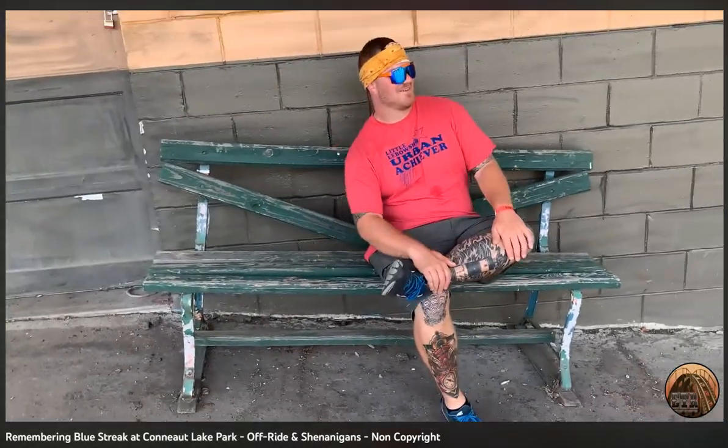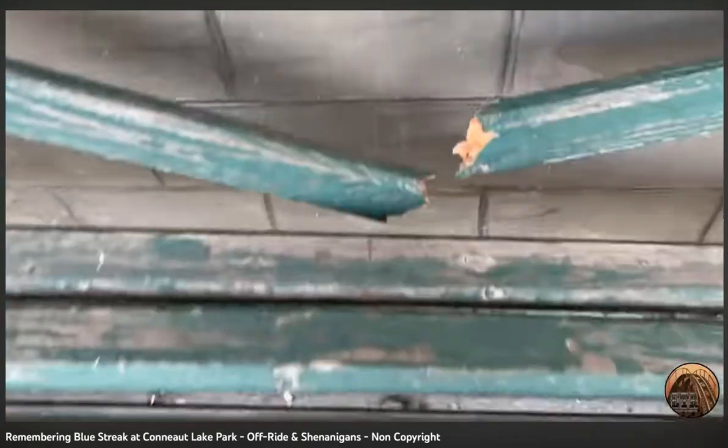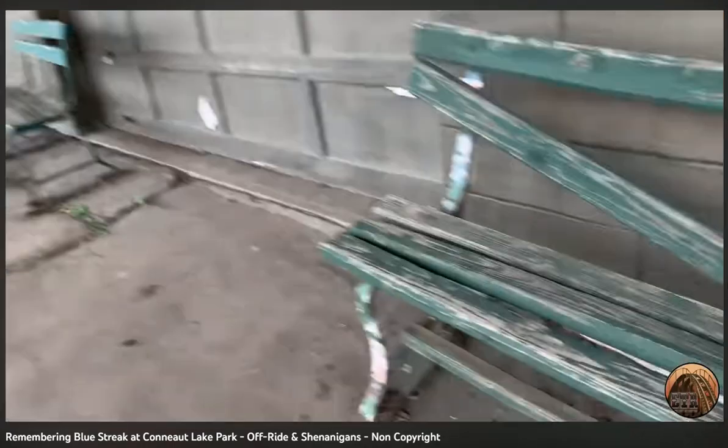How's the angle of descent on that bench, Nate? Good. It slaps. It slaps, right? And there's no trims. Look at this. They've been focusing too much on Blue Streak to repair the wood here, so they haven't really repaired this one. They've actually taken this wood and put it on Blue Streak.